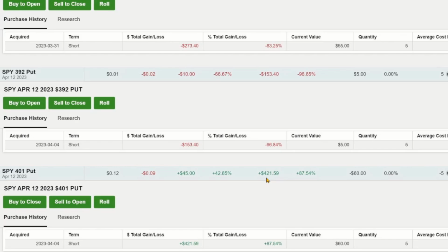So again, something that I just enjoy showing and illustrating. They're not always going to be winners, but having some of these market neutral type of trades can put some money in our pocket when nothing is going on.